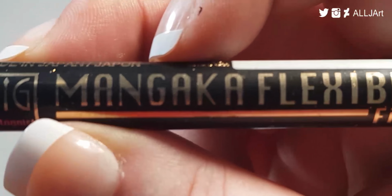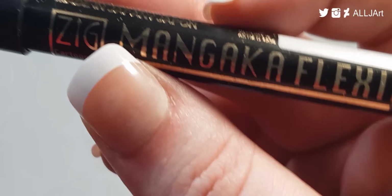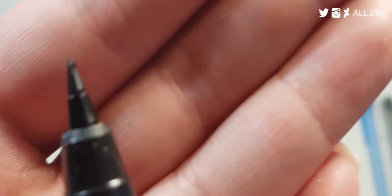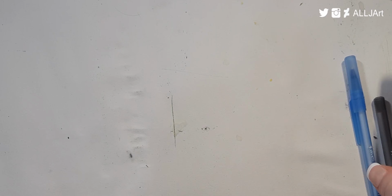And then I really love the Zig Cartoonist Mangaka Flexible Fine. I think a lot of people are realising that these are really good. I got mine in a scroller box a couple of months ago and I've been using it ever since. But my tip is a bit busted, so I need to get a new one. And sorry if the audio is a little bit different on this one. I kind of screwed up the recording a little bit here.